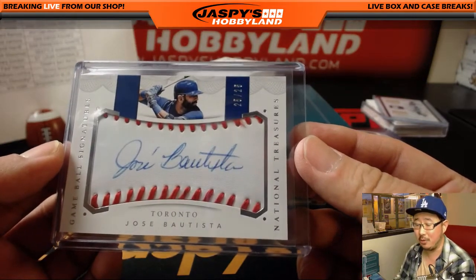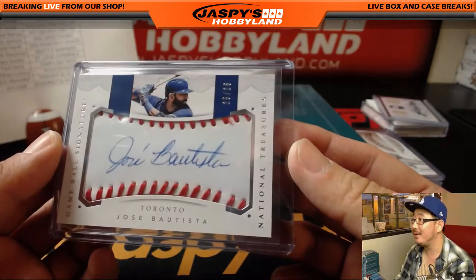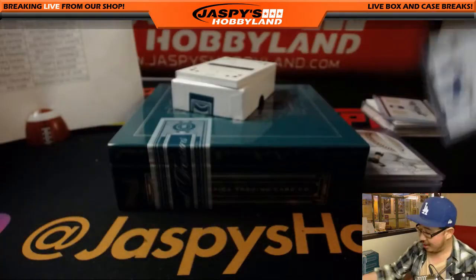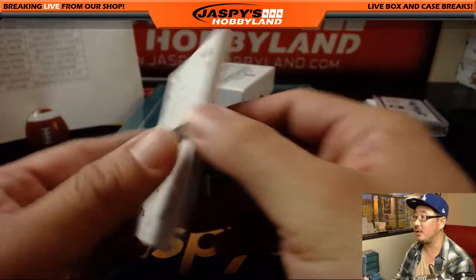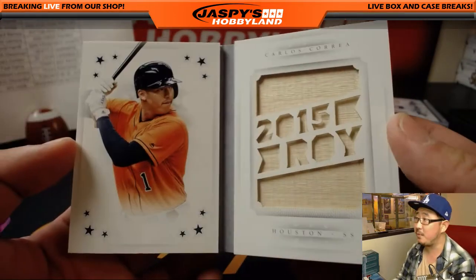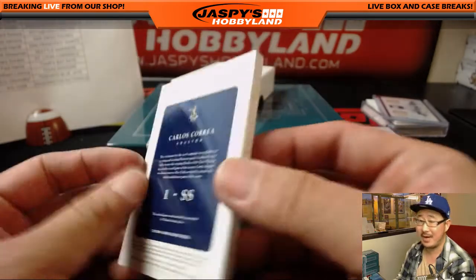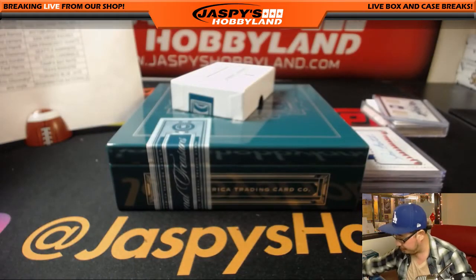So there you go, Eric O. Who just kind of was like, I just kind of got the Blue Jays just to see what would happen. That's what happened. Nice. Jose Bautista and the book. 93 out of 99 stars book. Carlos Correa, 2015 Rookie of the Year. Piece of Correa's lumber. Might have an MVP season this year. Houston Astros, Josh Philo.